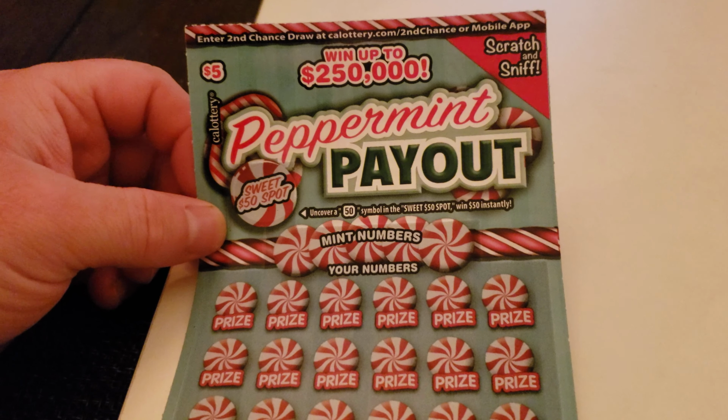Match your numbers to the mint numbers, win the prize. Uncover the candy cane symbol to get $500 instantly. Uncover a 5x symbol to get 5 times the prize. Uncover the other symbol there to get all 18 prizes. Here we go, ticket number 2.